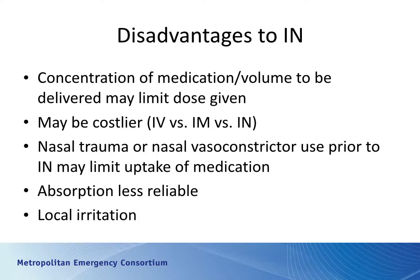Absorption intranasally is also a little less reliable than intravenously, and that's simply because of the mucus and everything else in the nose that may prevent some of the medicine from being absorbed. And some of the medications that are absorbed nasally may be very irritating to the nose. A good example of that is ketamine, which we'll discuss in a couple of minutes.